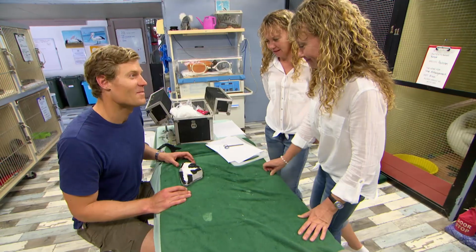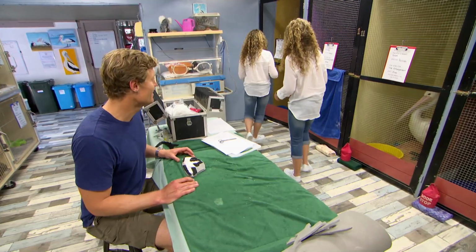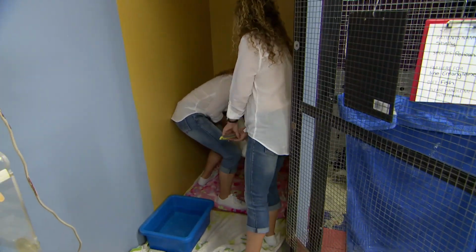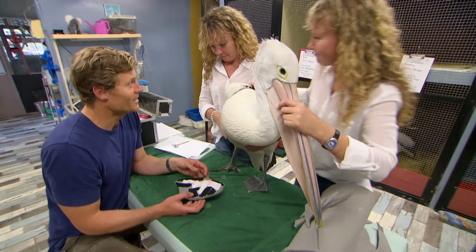Okay. I think I'm ready for our patient. Okay. I feel like a podiatrist. At the Twinnies Rescue Centre, Chris is ready to try out his carefully crafted shoe on Flipper the crippled Pelican. Oh, little sweetheart. This is really make or break for Flipper. This has to work, otherwise she could be facing a lifetime of problems. Let's hope it fits, huh?